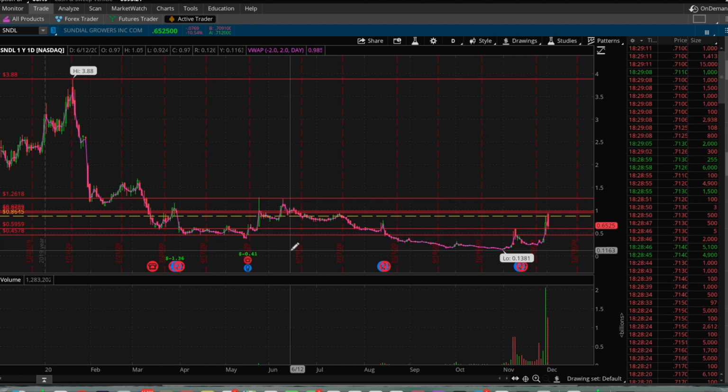Really, because I know a couple traders, actually a few, that once it breaks above $1, that's when it goes on their watch list, not before, because they just don't like the volatility of it.